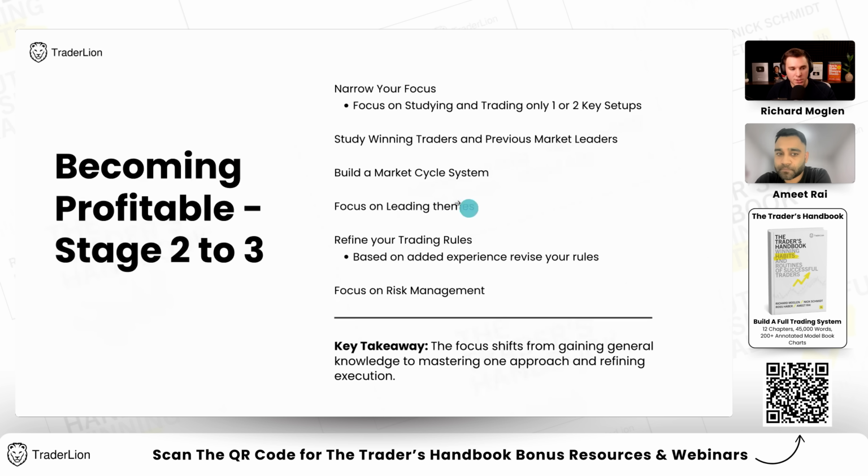Then an increased focus on leading names. I think also there's some shiny object syndrome with stage two where they're focused on any stock that's moving, whereas stage three traders and definitely stage four are a lot more laser focused on the top opportunities. Maybe those top opportunities aren't set up right now, but they're patient. They're waiting for their spot to apply their entry setup, entry tactics, to get into those leading names that have the greatest potential overall. Then again, this is part about building a market cycle system.